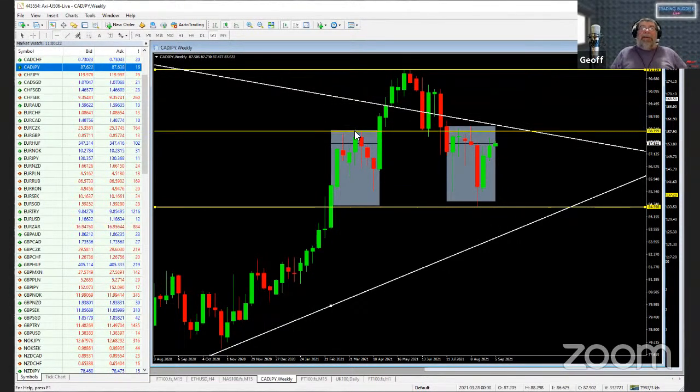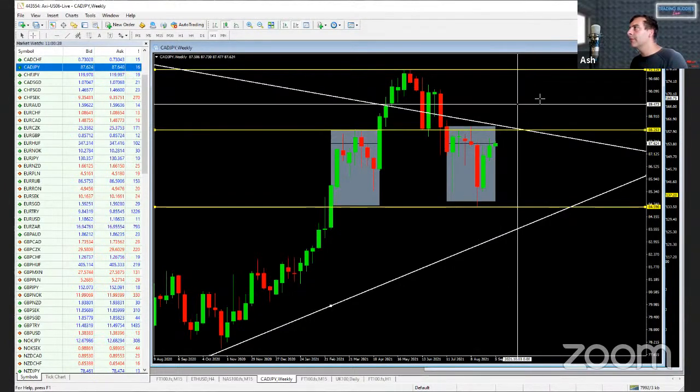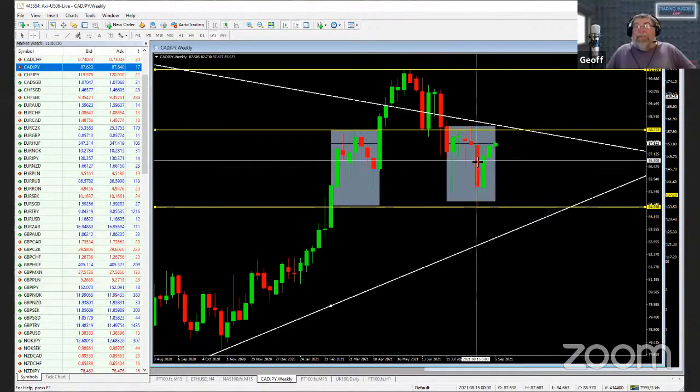That's going to be very similar to the area you just pointed out before. Yeah, right on that trend line. Yeah, the same level. So yeah, I think we've got a case there. Yes, I think so. There's something there.